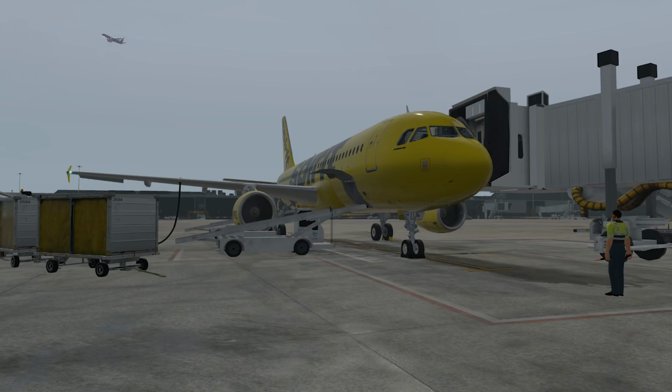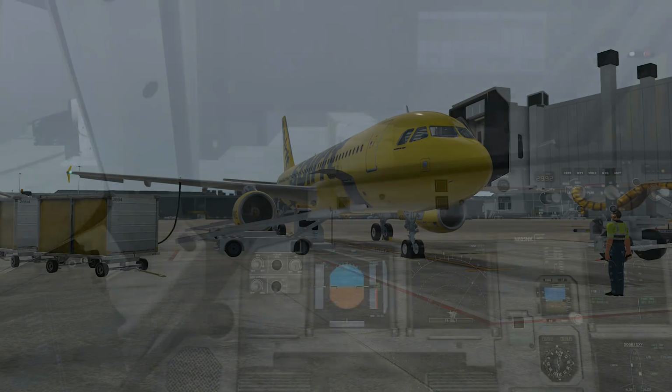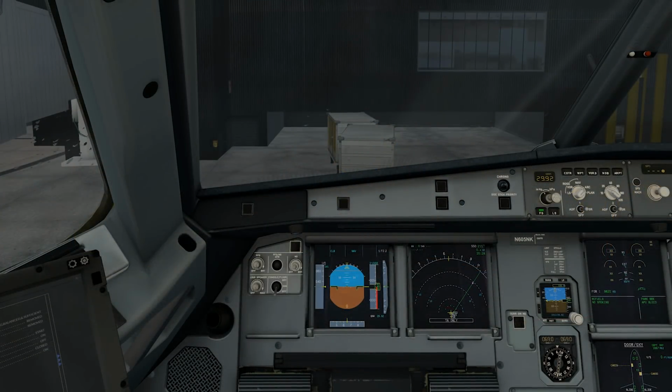Look at Southwest departing there. Very cool. We aren't flying a 737 today, so let's head up into the cockpit and get things underway for departure. All right, welcome aboard the A320.